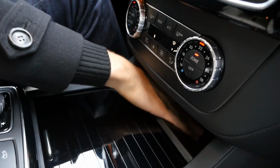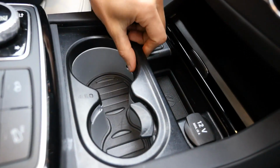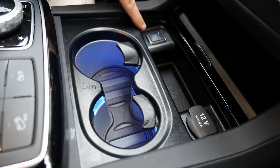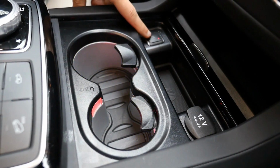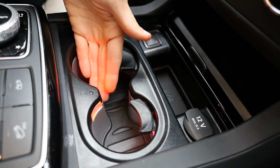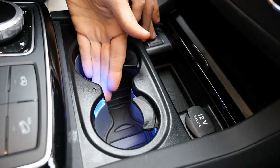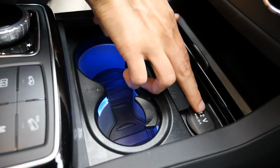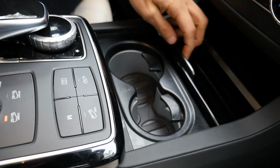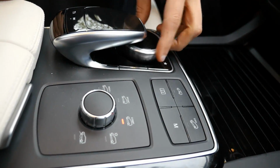Then we have some storage space in the front there, and we can slide open the beverage holders. They are a little bit adaptive in 2 sizes. And my favorite feature is you can cool or heat your drinks, and you also have then the color support by that you can really see what you are doing at the moment, and a 12-volt power supply in the front.